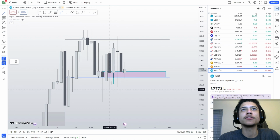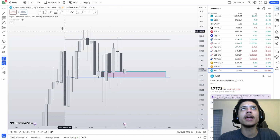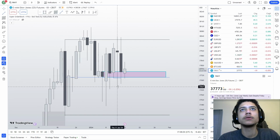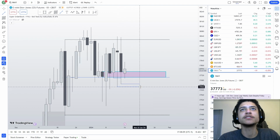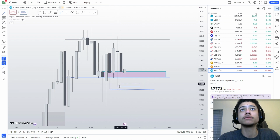Now if we're going to look at where to run, Wednesday's low was hit on Thursday, so that should protect that low. And if that is going to be the case, then you can look for Friday's low to get ran, but Thursday's to stay. And if not, then by all means, if Thursday's goes, you can pretty much let Tuesday's go.